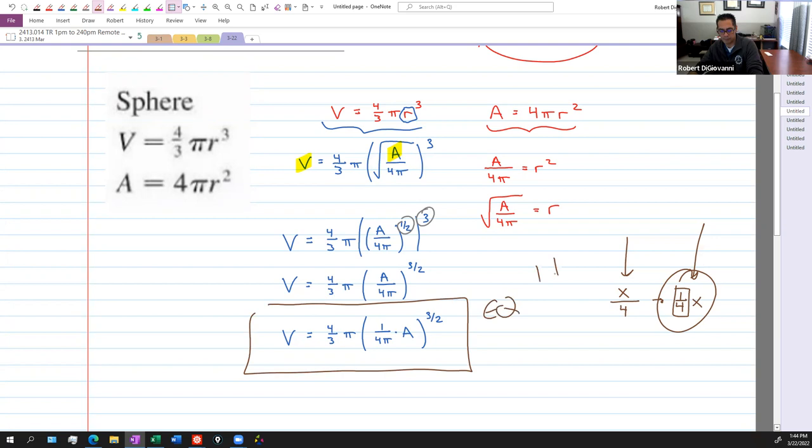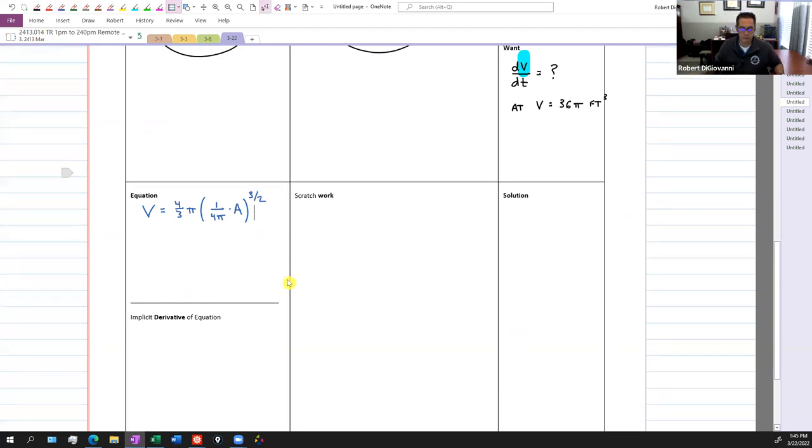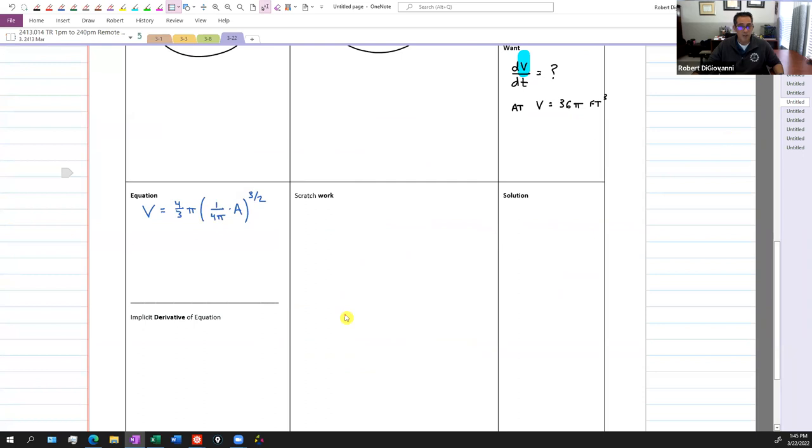There's our equation. That is an equation that relates V and A together. So I'm ready to go back and write it down. My equation is volume equals 4/3 pi, then 1 over 4 pi times A raised to the 3/2. Just double check that. That's what we had, right? All right, differentiate with respect to time. Take the derivative with respect to time on the left. The derivative with respect to time on the right.